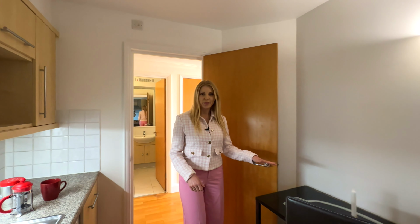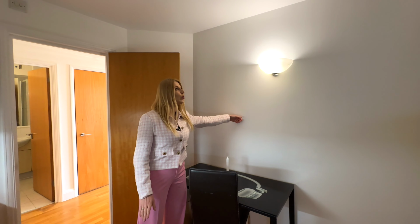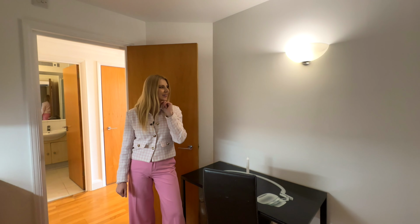At the moment here is a breakfast area, but as I mentioned already, I can imagine to basically remove this wall and then to connect it to the open plan living area and the kitchen. What do you think? I think it will be amazing.